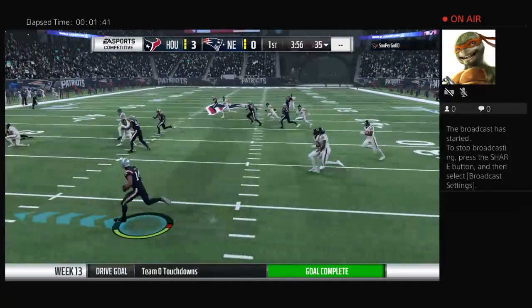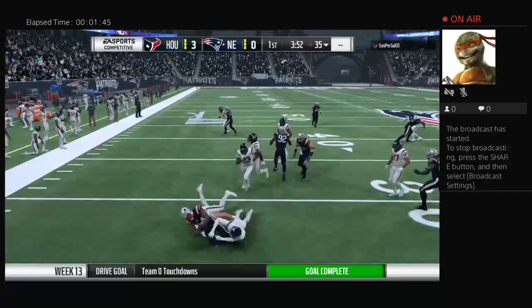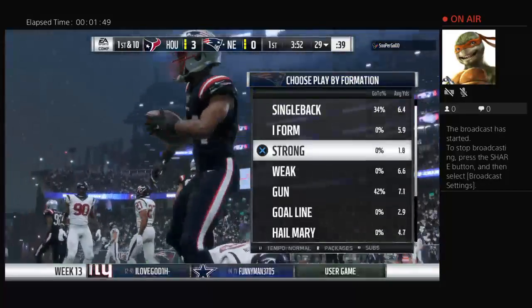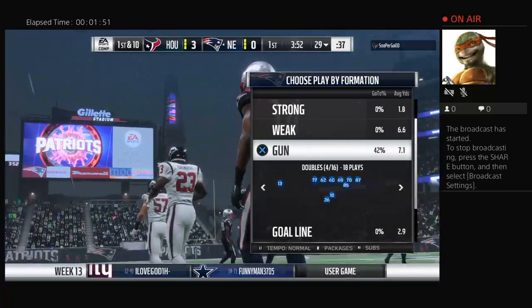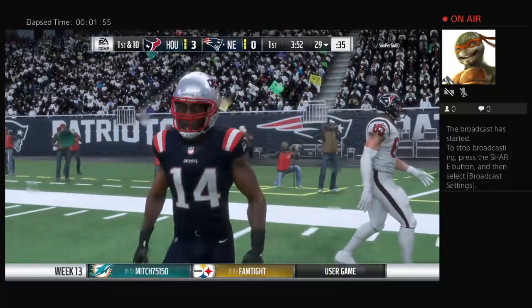This one fielded at the 5. Spinning away. And a good return as he'll be stopped just shy of the 30-yard line. Now the Patriot offense set to take over again. And it's been a miserable start for them offensively, obviously.